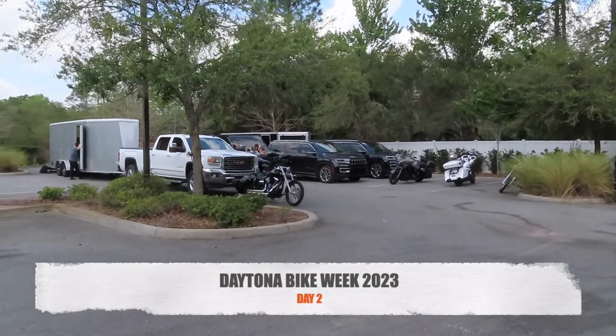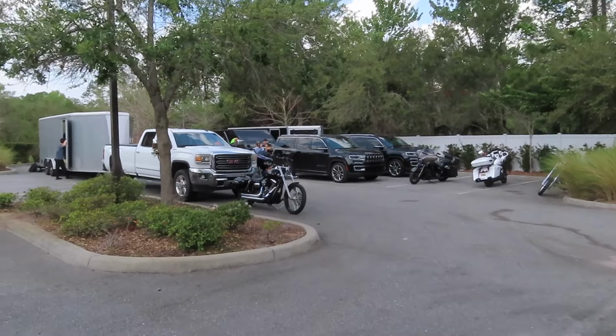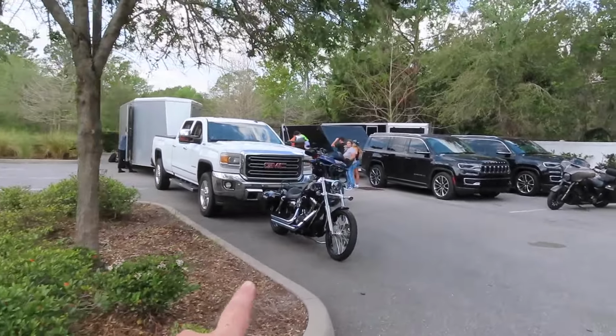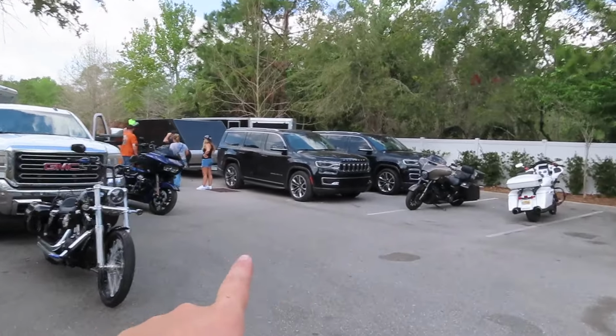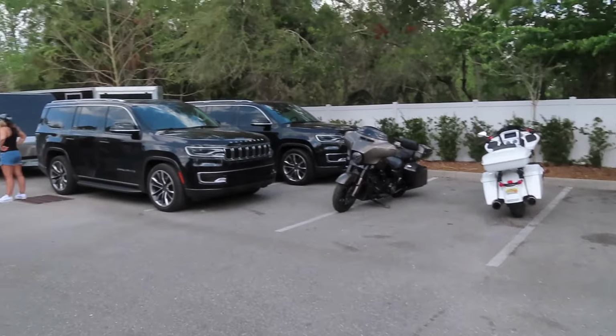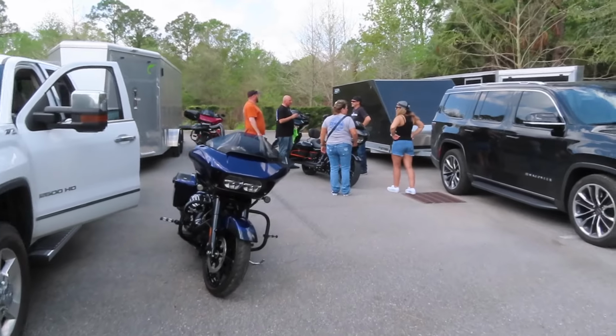Today is day 2 of Daytona Bike Week, and we've got the whole crew here that just arrived from Michigan. So we got my buddy Zach and his family here. We got my buddy Donnie and his family here. We got Brian. We got a bunch of badass bikes here today, and we're getting ready to hit the road and see what's in store for day 2 of Bike Week.